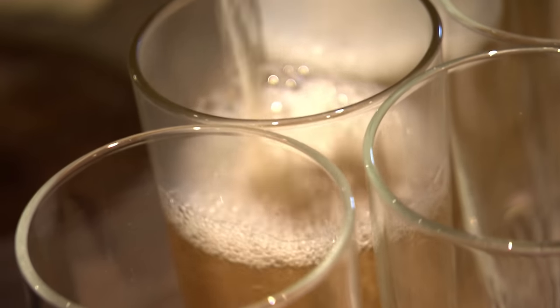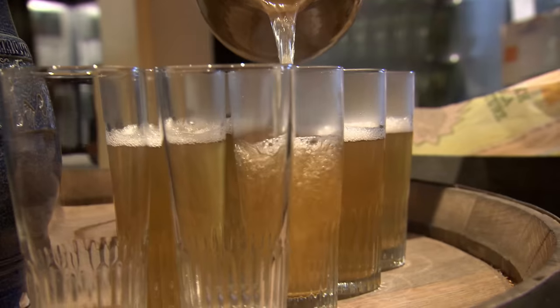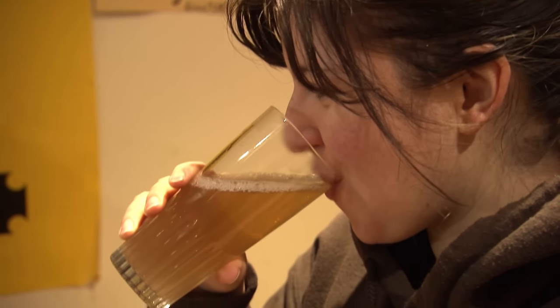Jean then rewards the gang with a little sample of the wort. This half-finished beer tastes like a sweet liquid porridge. Mm-mm. Brussels tea.